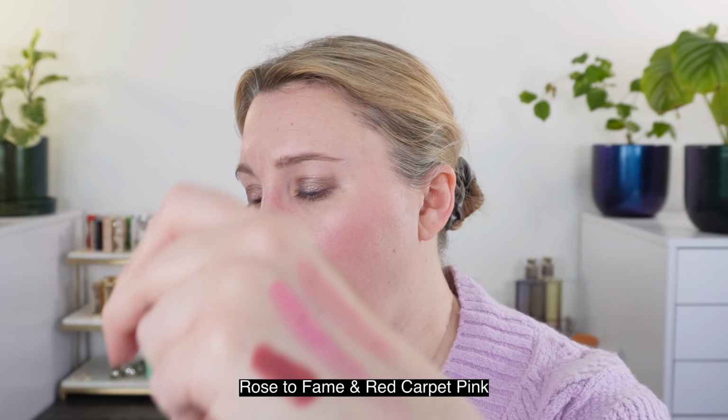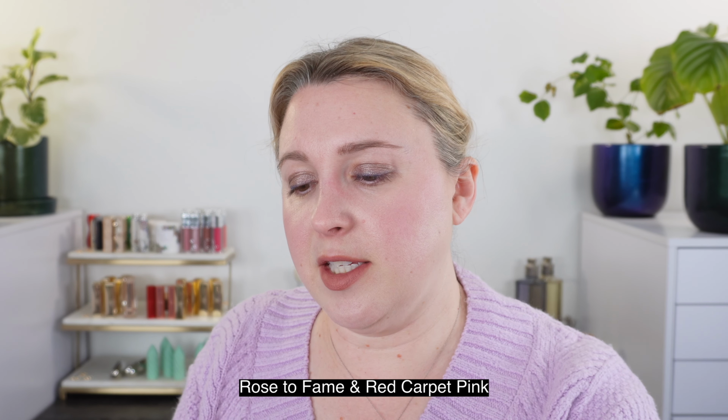And the new Charlotte Tilbury lipsticks. I have to say, I really like these. I like the new liners. Previously, Charlotte Tilbury lipsticks would turn orange on me, but these do not. My 2 favorites are Rose to Fame, which is this one here, and the 90s pink.